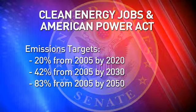Now, you referenced the emissions targets. I want to show you exactly what Boxer-Kerry lays out in terms of emissions cuts over the next 40-plus years. First of all, a 20% cut from 2005 levels by the year 2020. Now remember, Waxman-Markey began with a 17% cut. However, the original bill, the draft version from those two House members, started with a 20% cut at 2020. That then went down to 17% during House negotiations among committee Democrats.